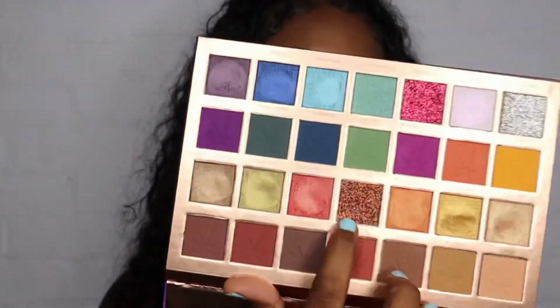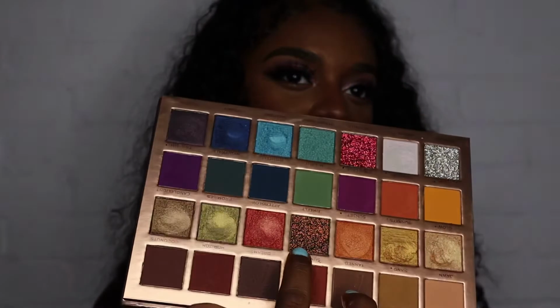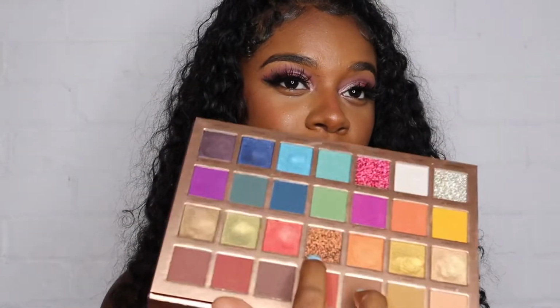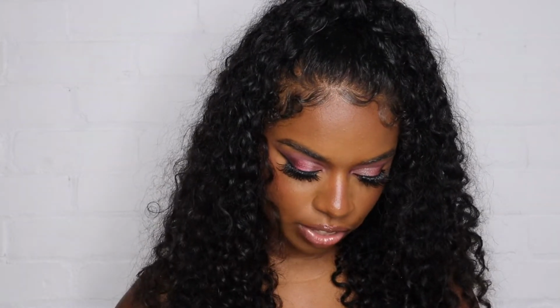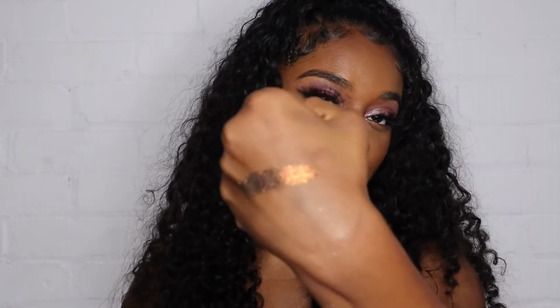shades perform. I really want to use this glitter called Firefly because on camera it looks like it's just like a reddish type of color, but it's really blue and green in person. Let me swatch it for you guys so you guys can see this glitter real quick, because whew, you guys see that glitter? It's like duochrome. I just have to show y'all that real quick.